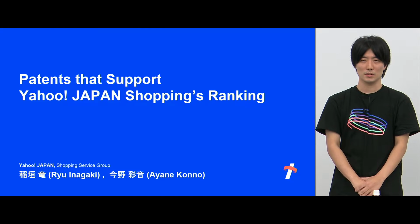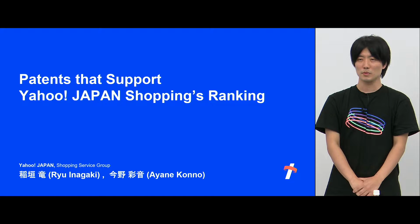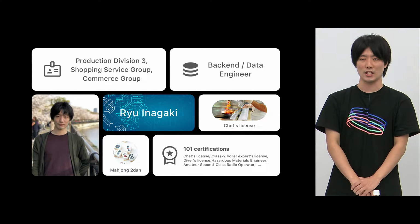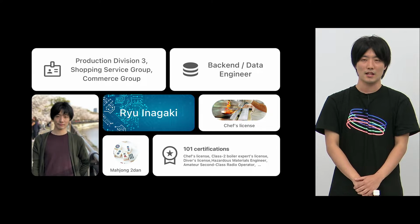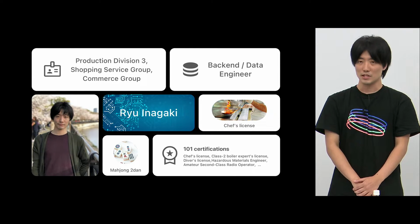In this session, we will talk about the patents that support Yahoo Japan Shopping's ranking. We will be talking for 30 minutes. Let me first introduce ourselves. Two of us will be presenting.